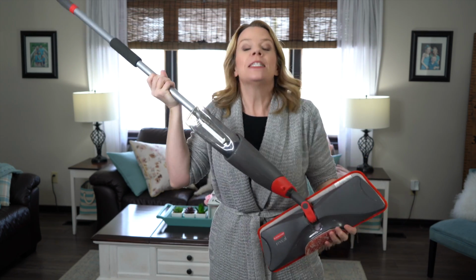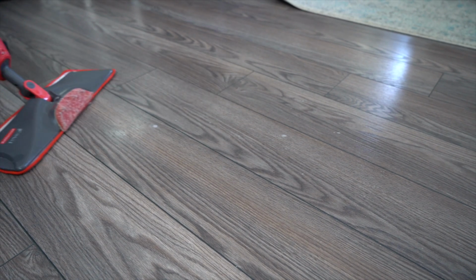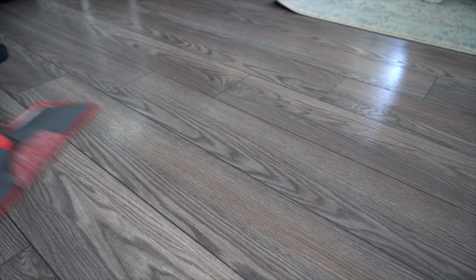I've had it for years. It's amazing. It saves me so much time. The pad's always on the bottom. I always keep the solution in. I don't have to fill a bucket. I don't have to wring anything out. I really, really recommend a spray mop.